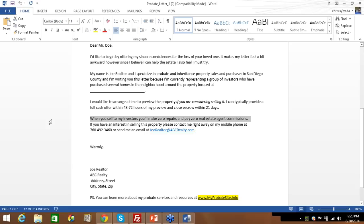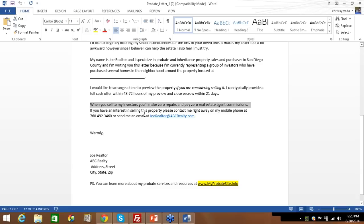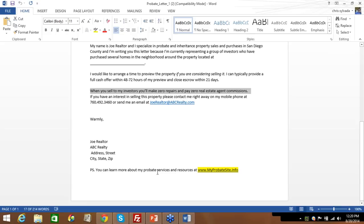It says, when you sell to one of my investors, you'll make zero repairs and pay zero real estate agent commissions. If you have an interest in selling this property, please contact me right away on my mobile phone, put in your phone number, send me an email at, boom, and there's your signature. And then P.S., you can learn more about my probate services and resources at, you know, your URL, www.myprobatesite.info. Right. So that's letter number one.